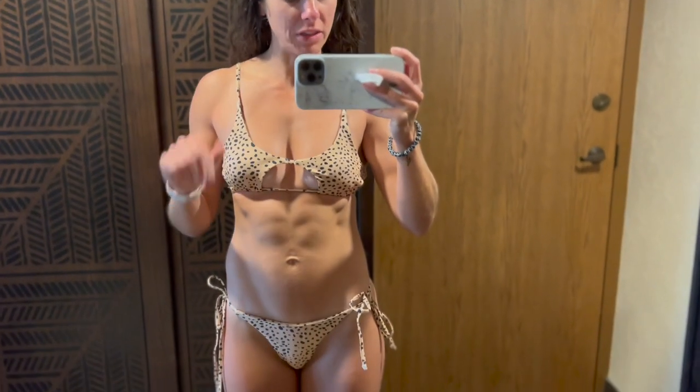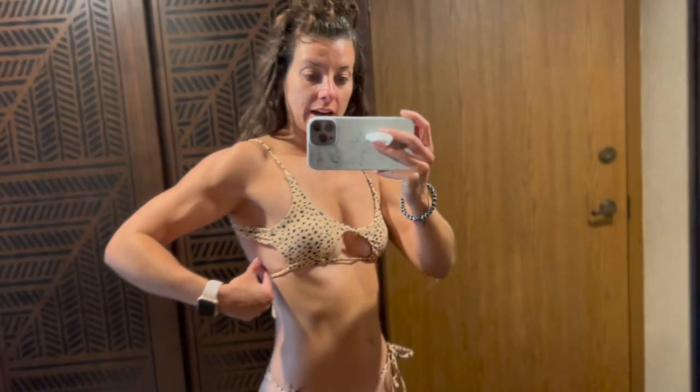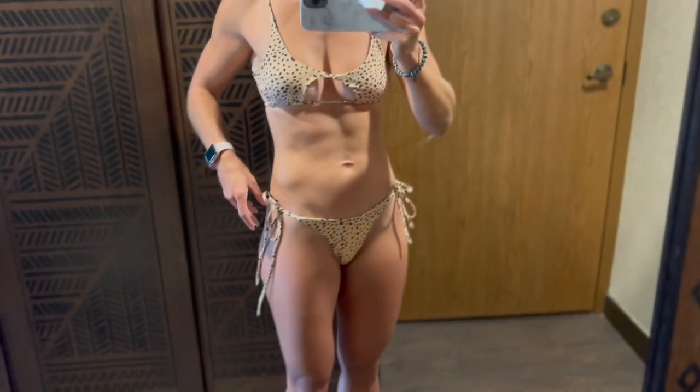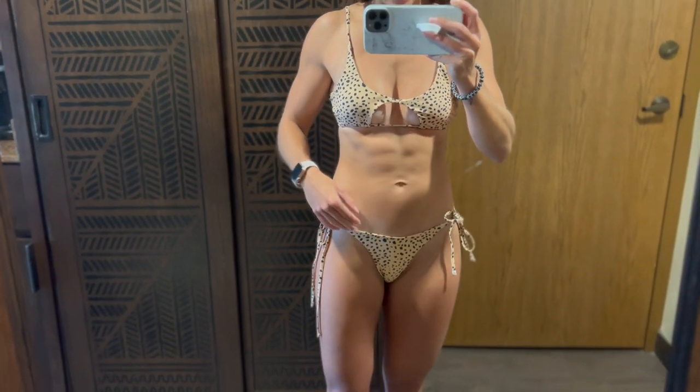Speaking of Virgin and cruises, the bathing suit I'm not bringing on this cruise will be this one. I like it because it is different. It definitely has that cutout here and it has an interesting side and back piece to it. So I'll show you that in a second. The bottoms are definitely a string bikini and there's very little coverage down there.